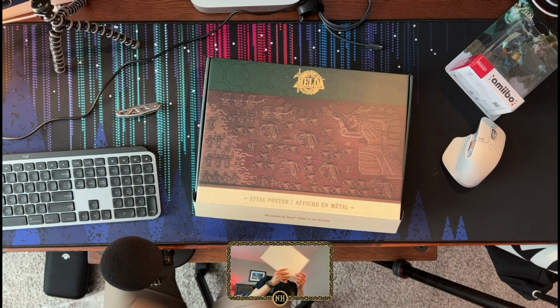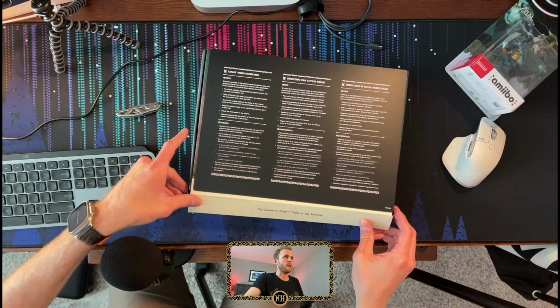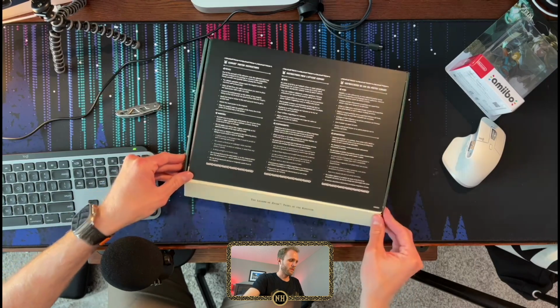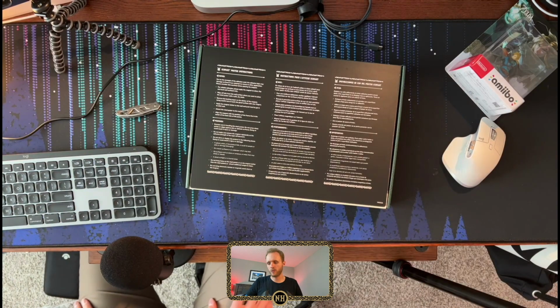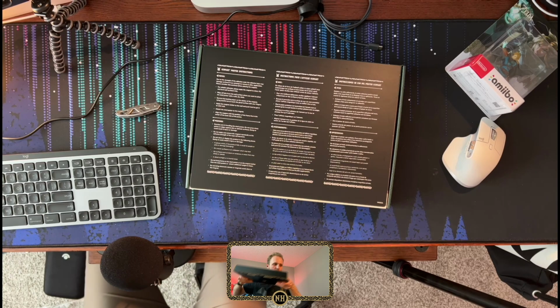I heavily regretted not picking it up the last time when Breath of the Wild came out, so I'm very glad that I got it this time. Because Breath of the Wild had that special edition Switch case, which was pretty cool, and I kind of regretted not getting that. It was like a Sheikah slate.